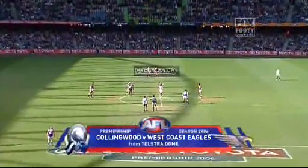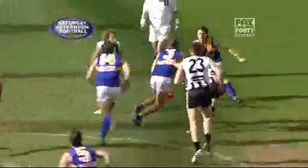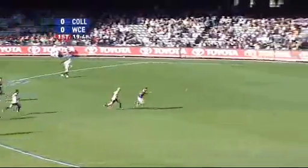And ready for a start here at the Dome. It'll be Seavey against Rocker. Seavey got first hand to it. There's Judd swooping, couldn't control the ball. Jones. Handball went straight to Johnson. Throws the ball on the boot. It's inside Collingwood's attacking 50.